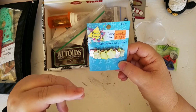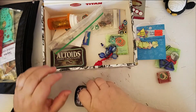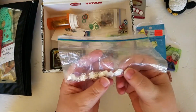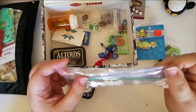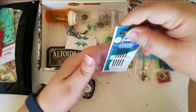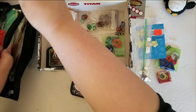What do you call the ones that are progress keepers? That's the word I'm looking for. These were the same type of thing as these guys. They're just smaller ones. So same thing, I can add little lobster claws onto those in the future. Oh, here's more tapestry needles. I'll put these with the rest of the tapestry needles.